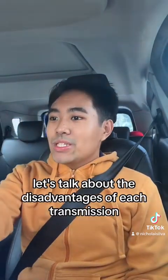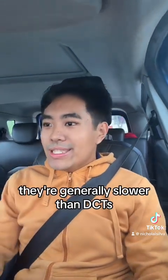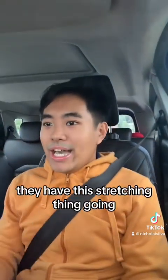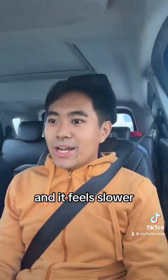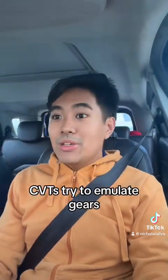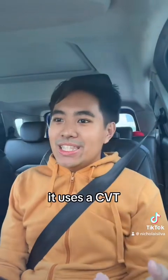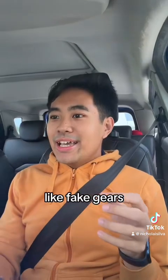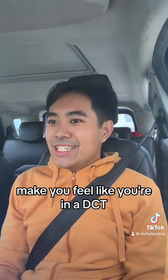Now to talk about the disadvantages of each transmission. The problem of CVTs, like I've mentioned before, is that they're generally slower than DCTs and manuals. Since they have this stretching thing going on, it's generally slower and it feels slower, and you have what we call the rubber band effect. Although modern CVTs try to emulate gears, like the new Subaru WRX, which uses a CVT, but when you put it into manual mode, it creates fake gears that help make you feel like you're in a DCT or a manual.